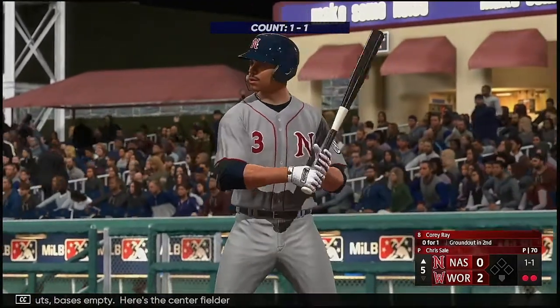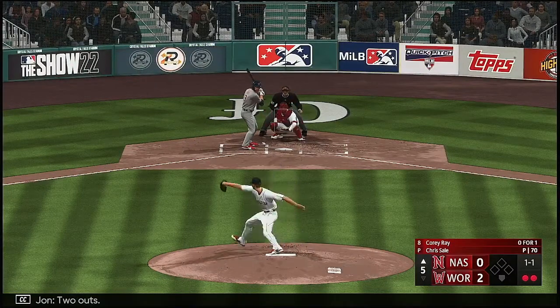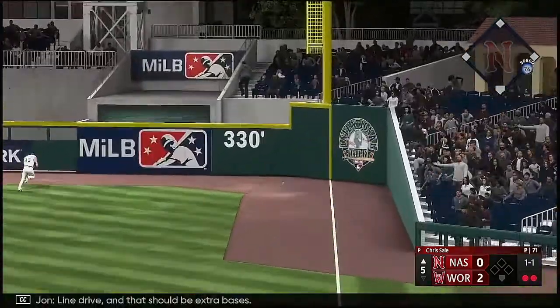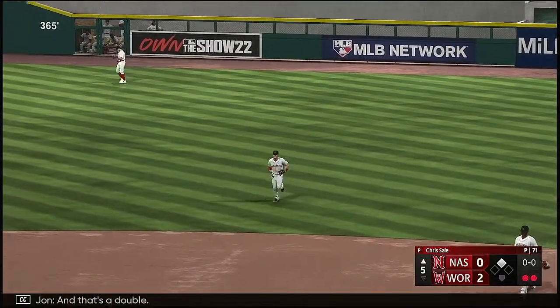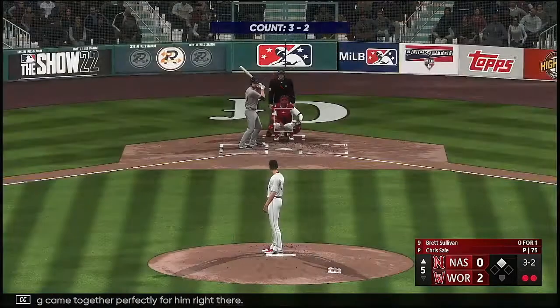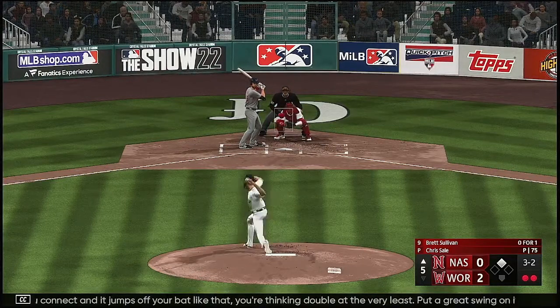Here's the center fielder, Corey Ray. He's 0 for 1. Two outs. Line drive, and that should be extra bases. And that's going to get into the corner. And that's a double. Everything came together perfectly for him right there. When you connect and it jumps off your bat like that, you're thinking double at the very least. Put a great swing on it, and man, he wasn't fooled at all.